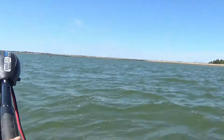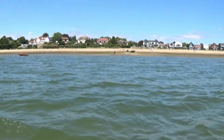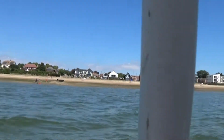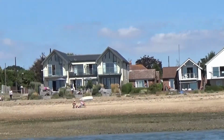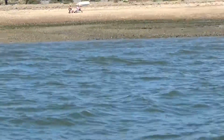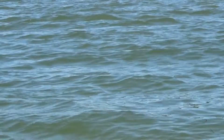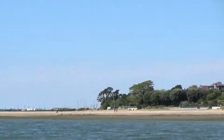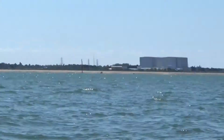It's a lonely life. Well, bottom of Kingsland Beach, just to zoom in on the houses there. Where are we? There we are. A few people on the beach. 39 minutes since we left. Everything seems to be going fine. Still got 13 volts thereabouts in the battery.